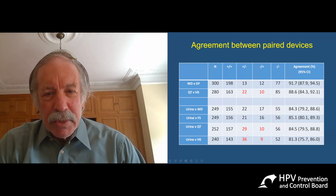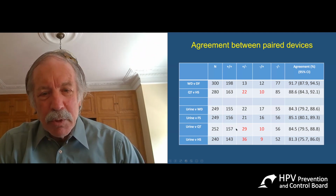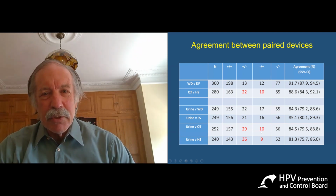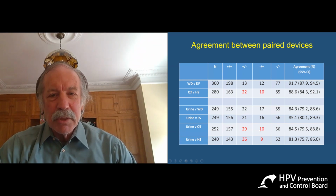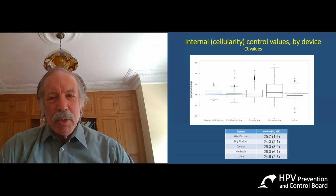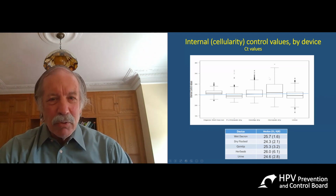But you can see when you look at urine or the Quintip Her swab, very often it was the urine that was positive and the vaginal sample that was negative. So there was a clear difference in the direction in which the disagreement took place. Some of this is sort of reflected by the amount of cells. We used a beta globin sample to look at the cellularity of the sample. And the most striking thing is that Her swab had a huge variability in the amount of cells that were actually collected. And I think is one of its real problems. High levels here are high CT values, so it's low cellularity.